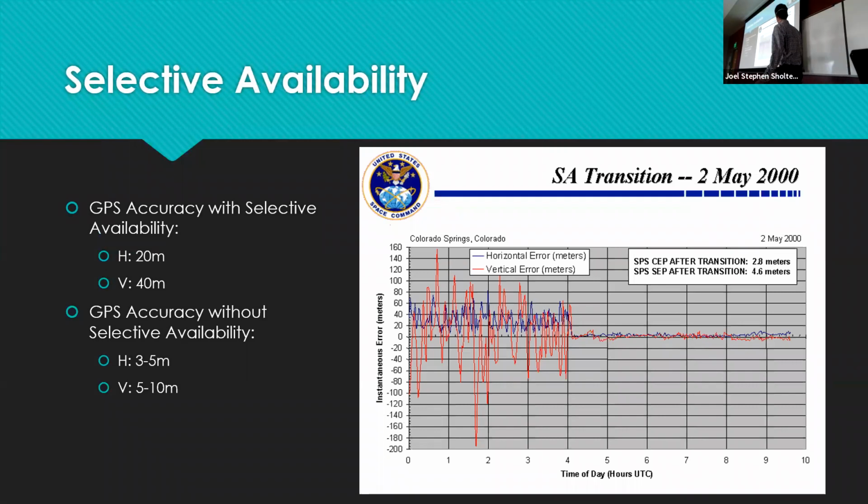So here's a graph. Someone was monitoring the error. We had a known point, a known location on the planet, and we're getting the GPS signal. Vertical is in red, horizontal is in blue. And this is May 2nd, 2000, when they turned the SA system off. Here we are with plus or minus hundreds of meters vertical, and then now we're down here below plus or minus 10. So a huge difference. And here's the accuracy that we have now.